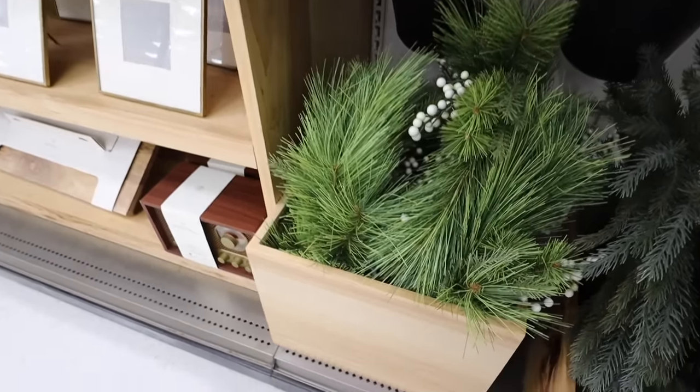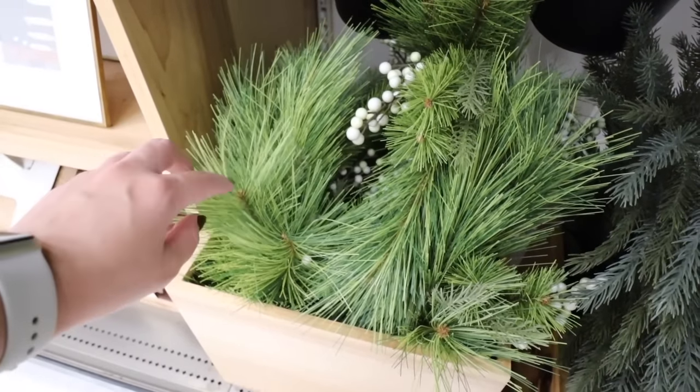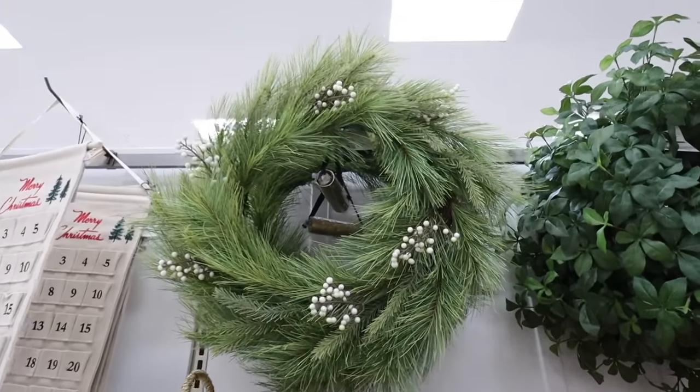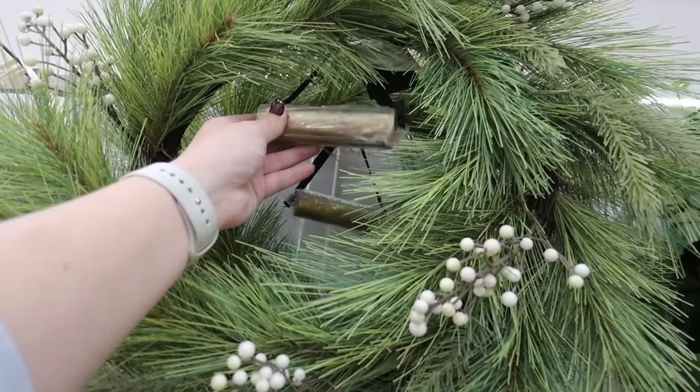And then the other greenery that they have is this set. It's the white berry set. This is back from last year. They have 6 feet of this garland also for $30. And then right here they have the matching wreath. This is $40, and this also has the really beautiful bells.